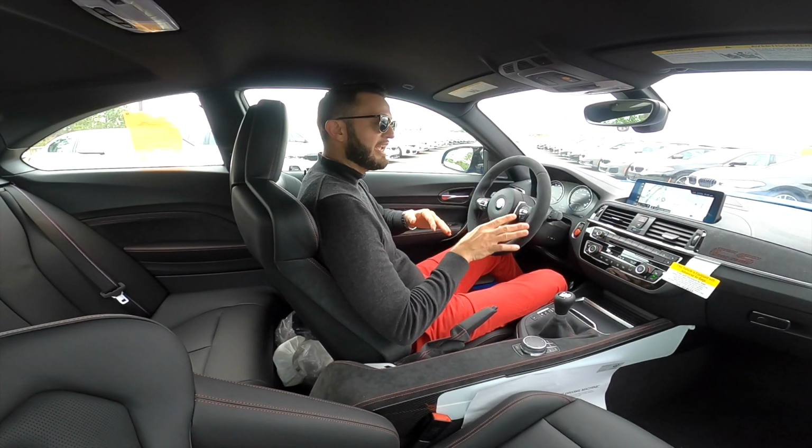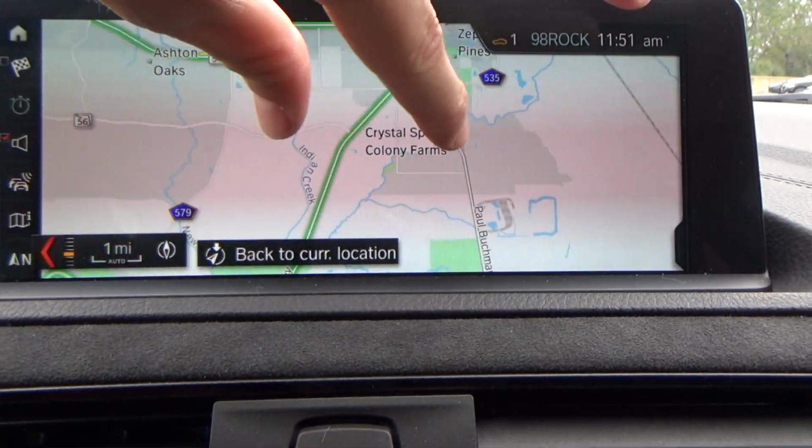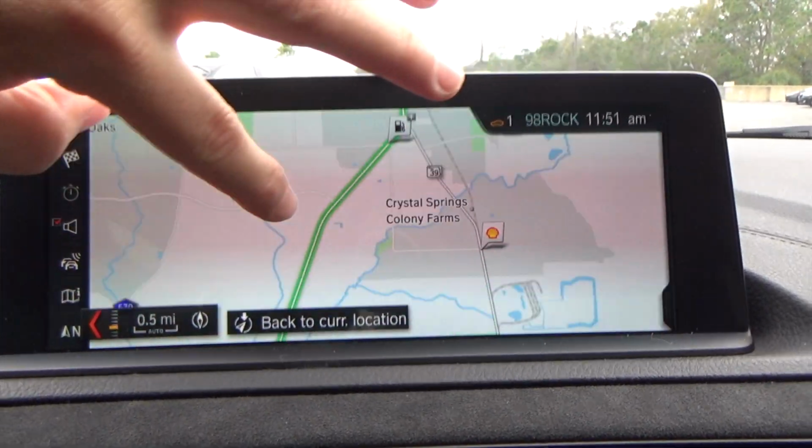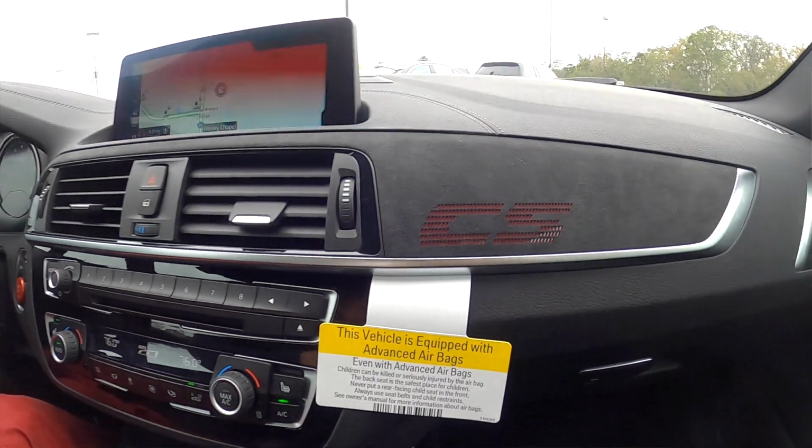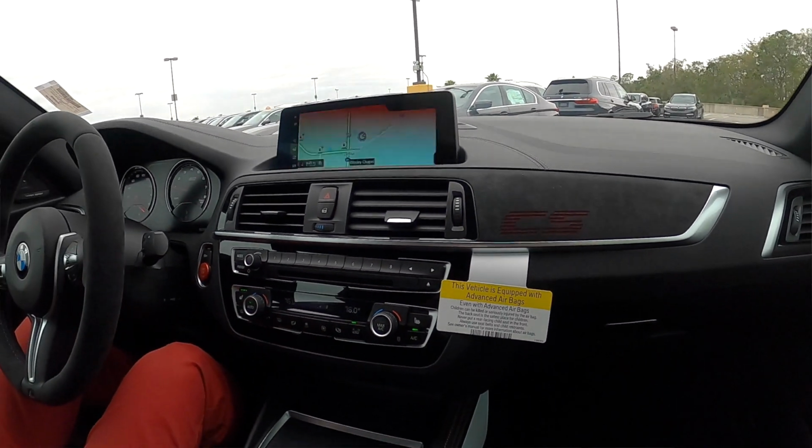Dual climate control, heated front seats. You have your pinch, and you got your swipe for your infotainment screen. Apple CarPlay, the iDrive system is very easy. The CS badging on the Alcantara on the passenger side makes a nice little pop.